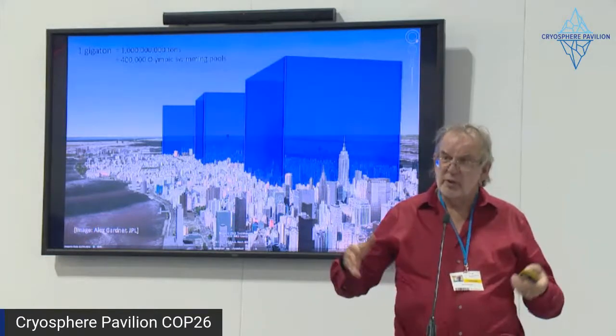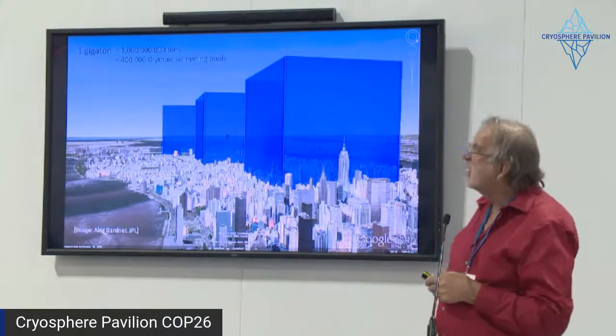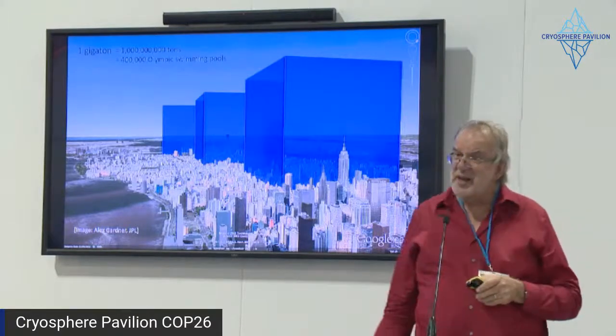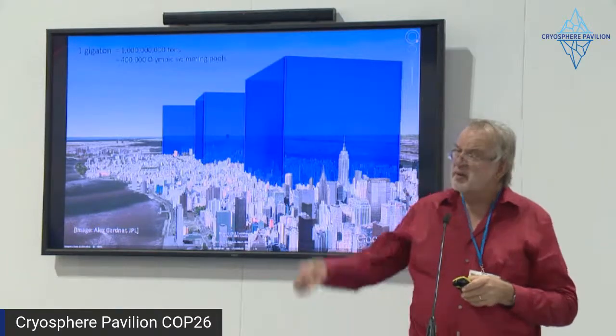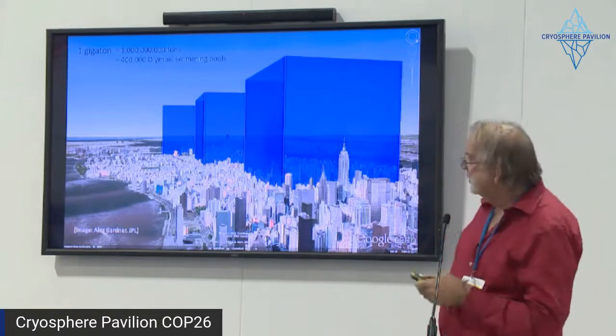Now, when we're talking about the mass loss of the Greenland ice sheet, I think we all know that Greenland is losing mass. We're talking about it in terms of gigatons. Gigatons is a lot of tons, right? One followed by nine zeros is basically a cubic kilometer of water. Think about a cubic kilometer of water. That's a hell of a lot of water that we're talking about in terms of a gigaton.